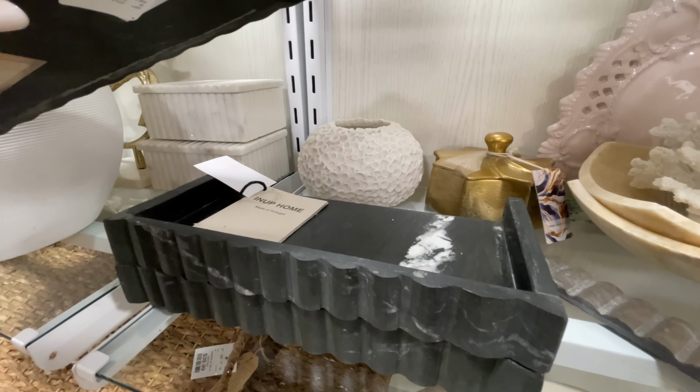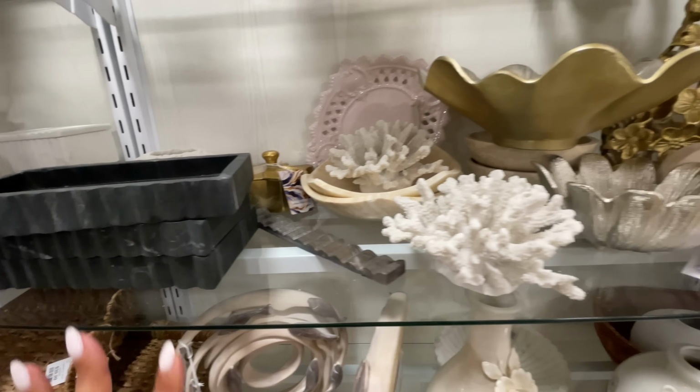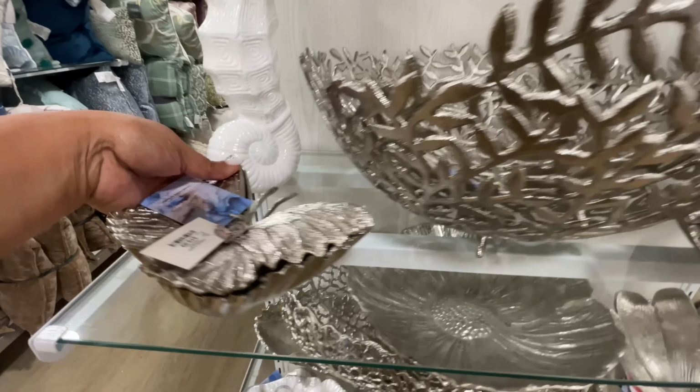But I have been on the lookout, and so I shall continue. I also don't know that I want it in that bright white either. I think I want the black one. I was trying to show you with that tray that the bottom one was broken. So again, be careful.